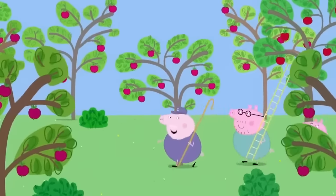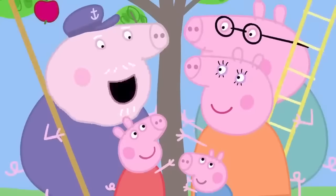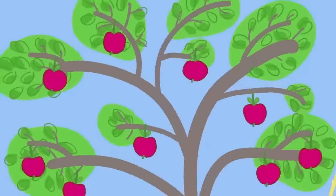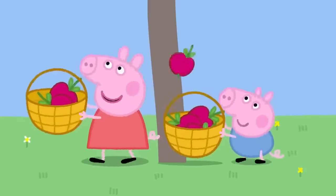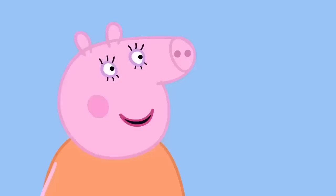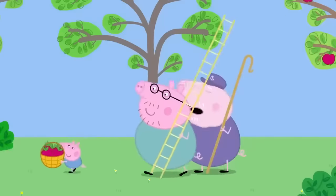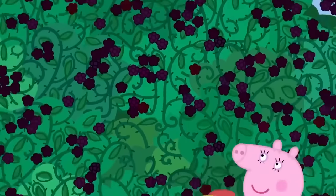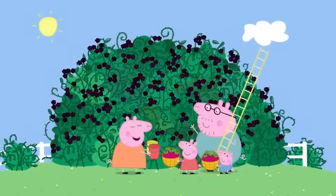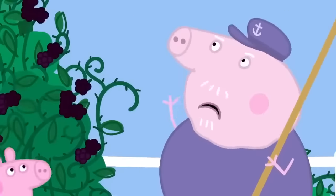First, the easy bit, picking apples. On the count of three, shake the tree. One, two, three! Now for the blackberries. Why don't we just have apple crumble? Because blackberries are tasty too, Grandpa. Okay, now the hard bit. Now that's what I call a blackberry bush. This bush has been here since I was a little piggy. It's an overgrown weed. I should have cut it down years ago.